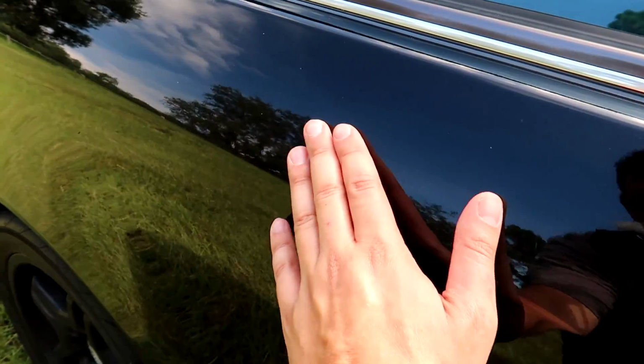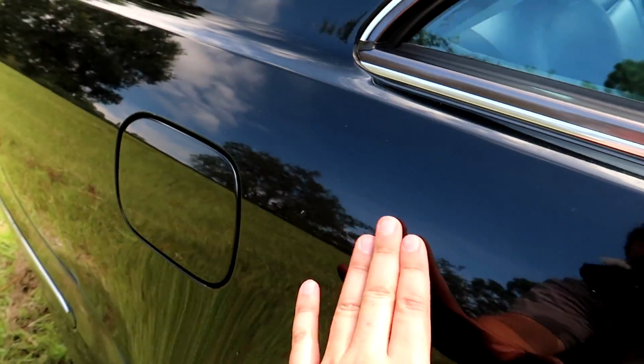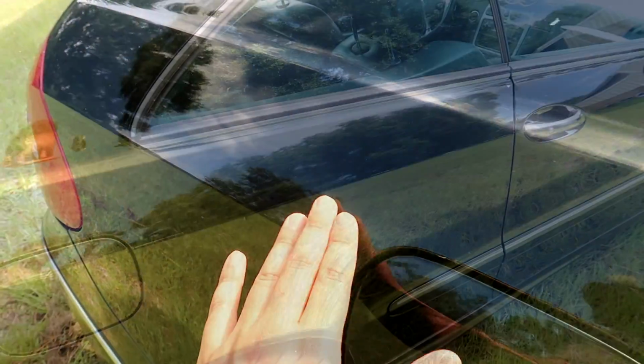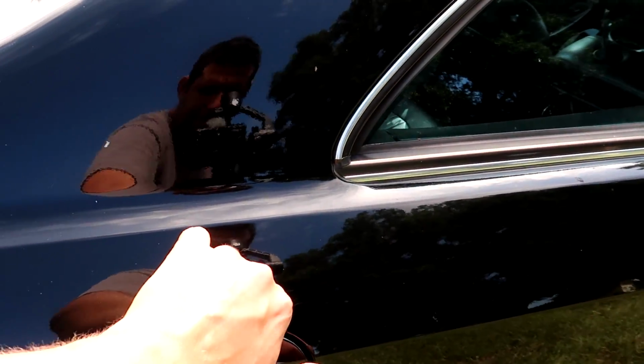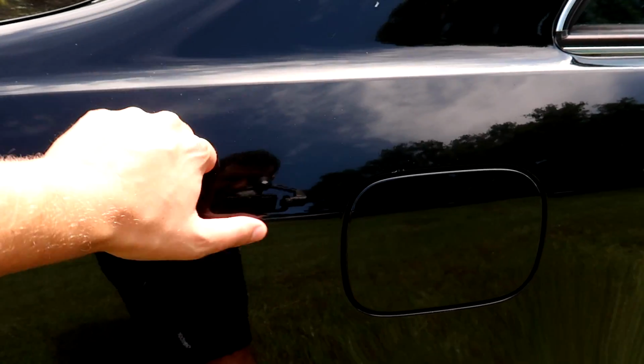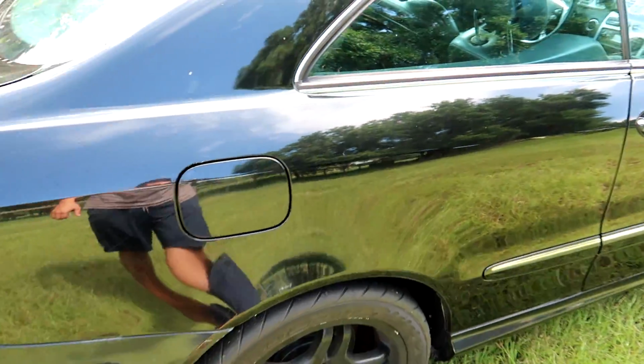You could start by just feeling along the paint of the car. If you feel anything that is different, that might be a sign of body fill. You can also go around and give the panel a light tap. There should be a little bit of air behind the panel. Now, it might sound different in different spots, but it will definitely feel different if there was body fill. This quarter panel checks out just fine.